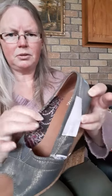I also got this pair of shoes. Now, I'm not sure whether Toms is short for Tommy Hilfiger, but they're these nice little wedge heels. They have a nice pattern on the inside. They were only $4, so I grabbed them anyway. They may be a fashion brand, but I think she'd like them either way.